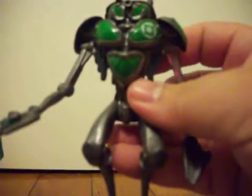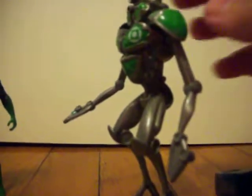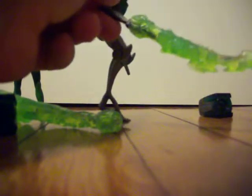Looks like Stel here, you just move his arms forward and back, as well as his legs. No joint in the knees or elbows. Detail for his construct is pretty good too. It's got the Green Lantern logo on it, right about here.